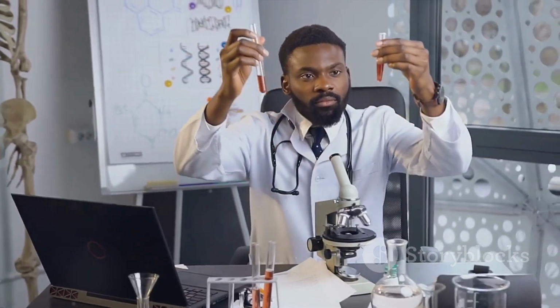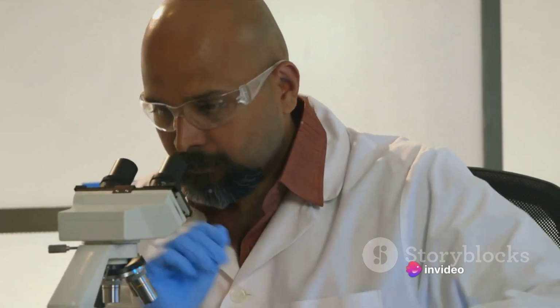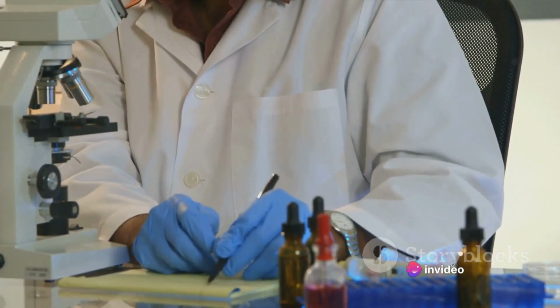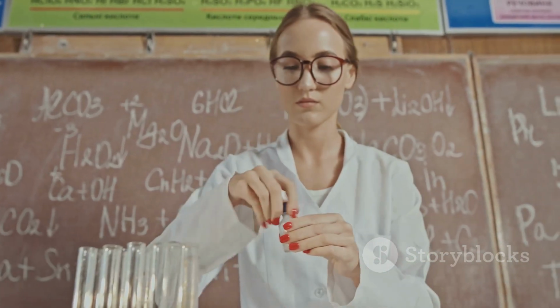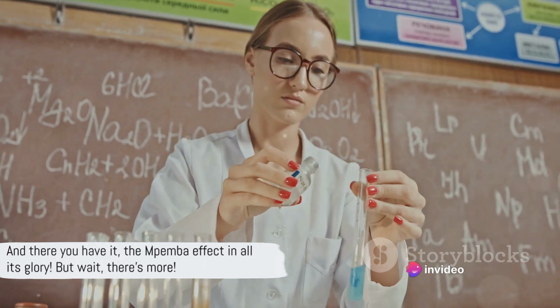So the Mpemba effect isn't just some magic trick or an old wives' tale. It's a fascinating interplay of evaporation, convection, and supercooling. It's a testament to the fact that sometimes the things we think we know can be turned on their heads by the wonders of science. And there you have it, the Mpemba effect in all its glory.